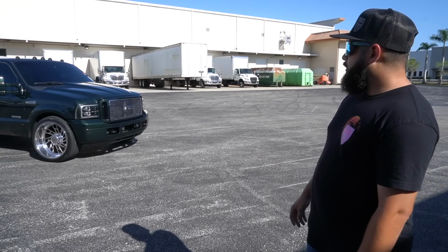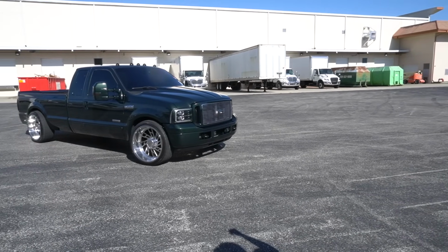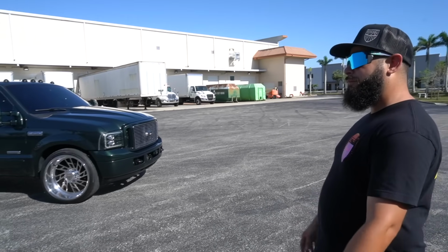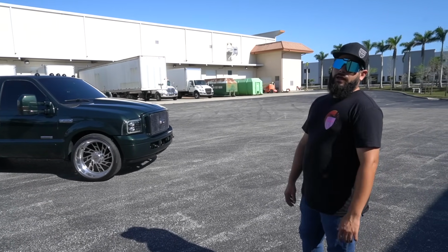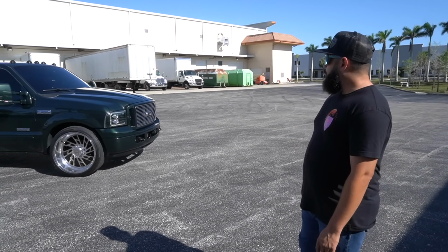Then I went ahead and had the injectors, took out my 238 80s, and we jumped to 400 300s. Wasn't planning on that, but I had a deal on it, so I had to jump. And with that came the dual HPOPs. So that's where this is at right now.